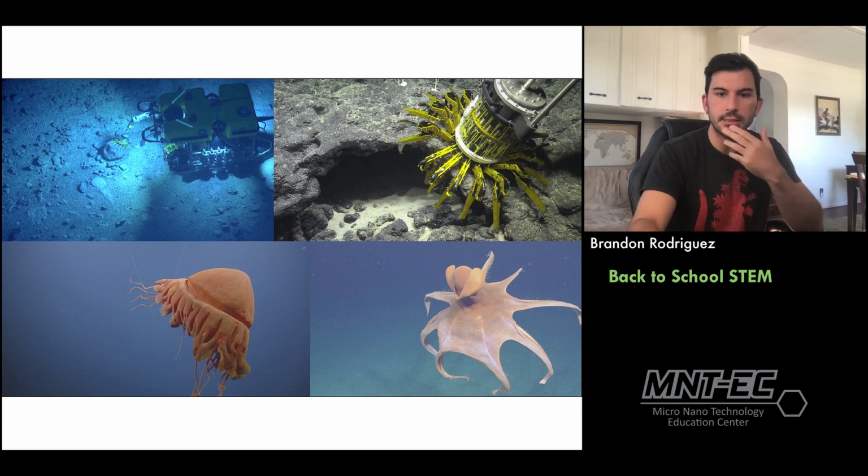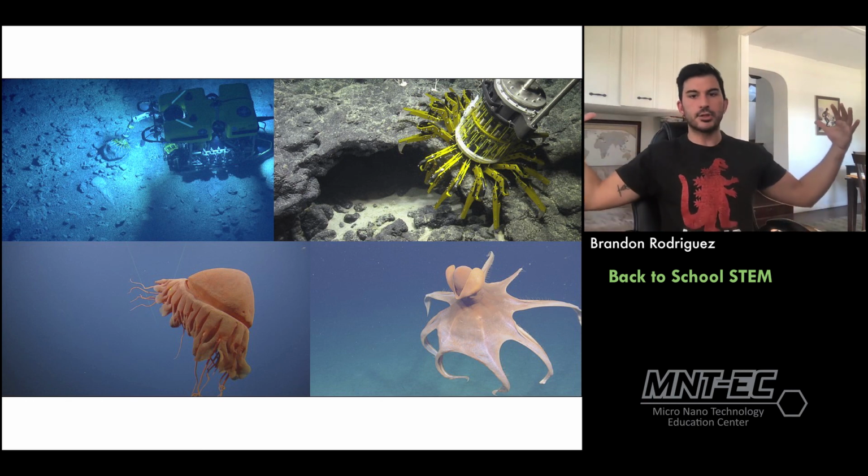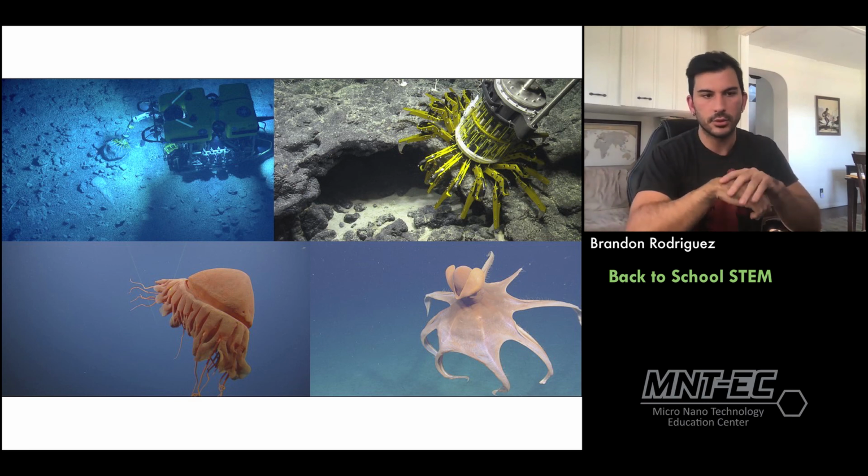On the bottom right, you'll see this octopus slash vampire squid, I can't remember what they decided it was. And it inflated like a circus tent to try to intimidate the sub. It was just an incredible thing to see.